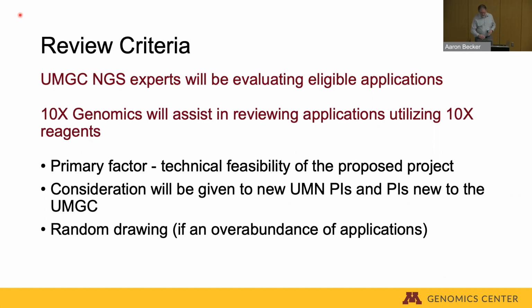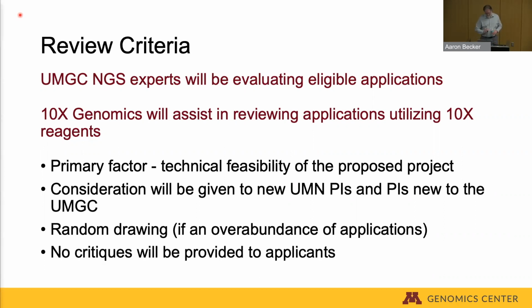We're not going to be providing any critiques for your project. We're going to look at technical feasibility, but as far as scientific merit, we're not going to be providing that type of critique.